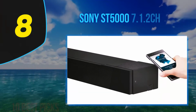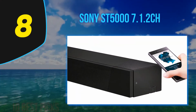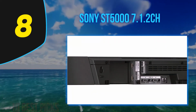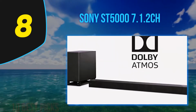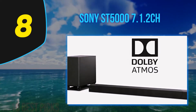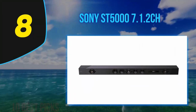Number 8 on my list, Sony HT-ST5000, 7.1.2ch. The HT-ST5000 is the second most expensive soundbar on our list, and it represents Sony's best. It also addresses the question, just how close can we come to authentic 5.1.2 cinematic surround sound in a soundbar? With a definitive pretty damn close.